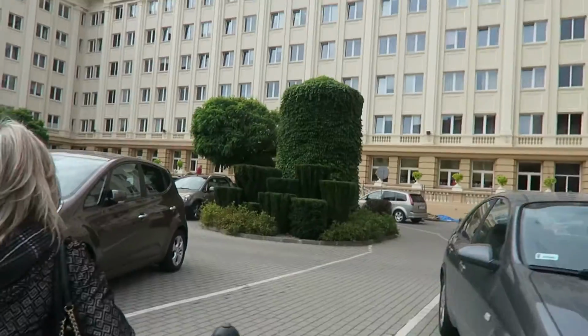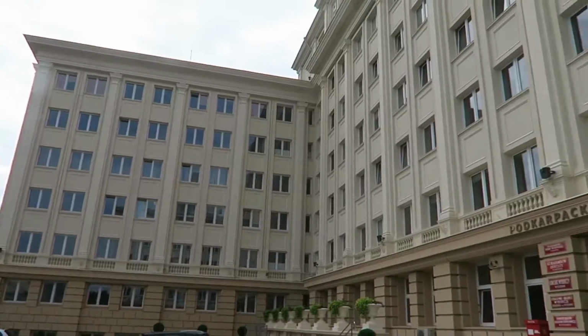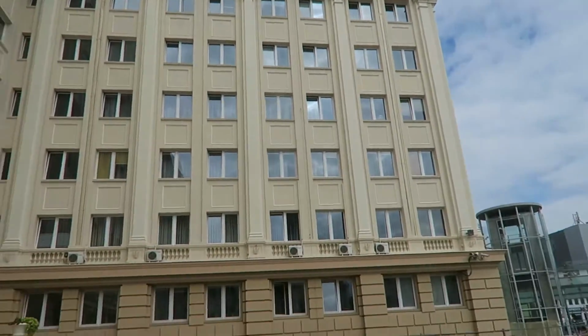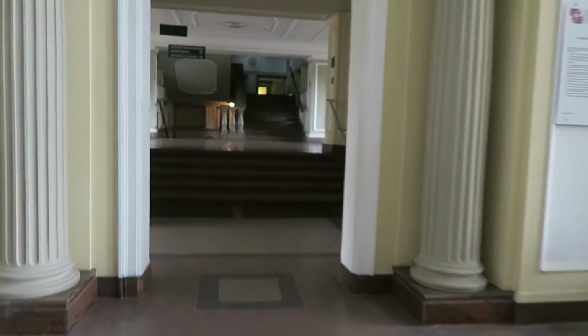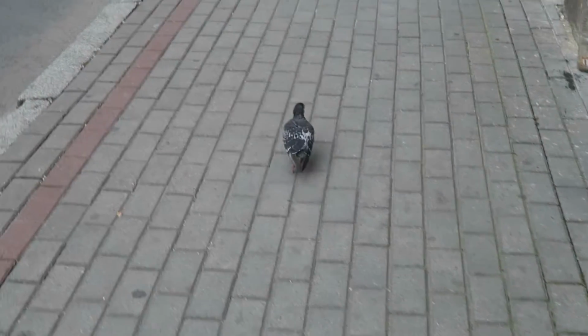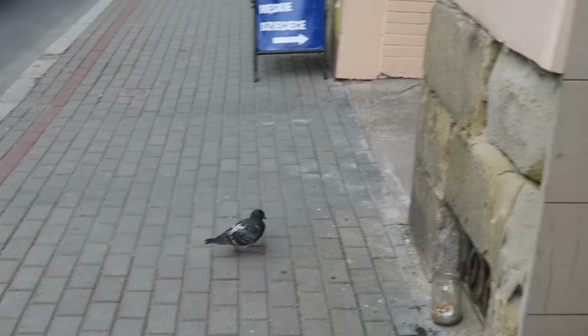Now we're going to pick up my passport and hopefully it's ready. Then I'll officially have my Polish passport renewed and have two current passports. This is like the building where you get all the stuff done. Walking in here. Got my passport, guys. Look, guys, we got pigeons here just like in Manhattan, just not as many.